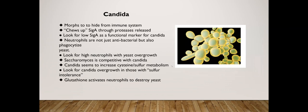She had taught me that. So here's some other issues with Candida. It can hide from your immune system. It can chew up your secretory IgA through these proteases that are released. So oftentimes we'll see low secretory IgA in a GI map. And I'll tell you what, every single person I worked with with IC, except for one, had low secretory IgA, including myself. So Candida could be the main reason for that.